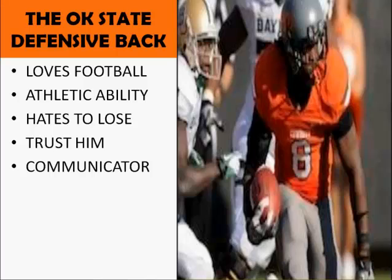Next thing is that as a coach, you have to trust him. His teammates have to trust him because his position is vital. Focus, making sure that he's doing everything that he can to be in the right place, to play the defense as called, to be sound. You have to be able to trust him.